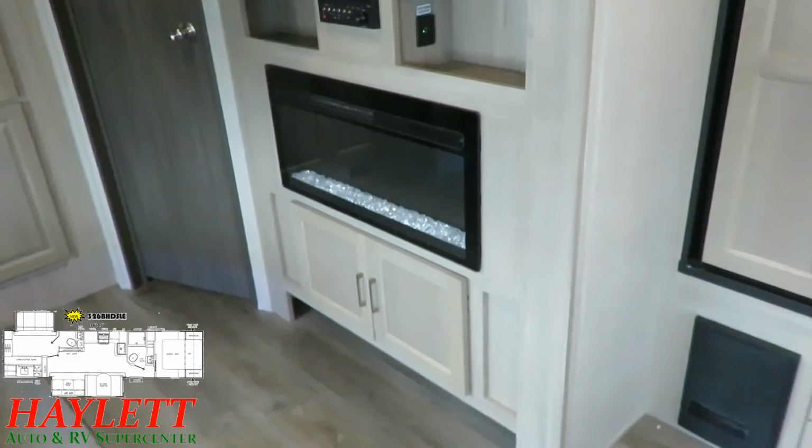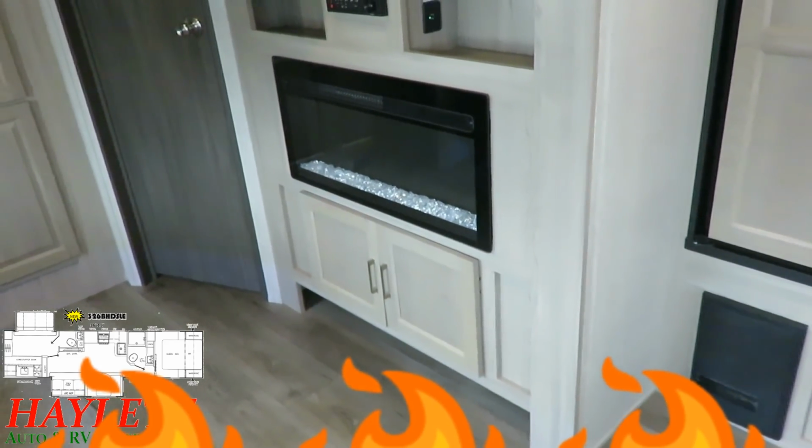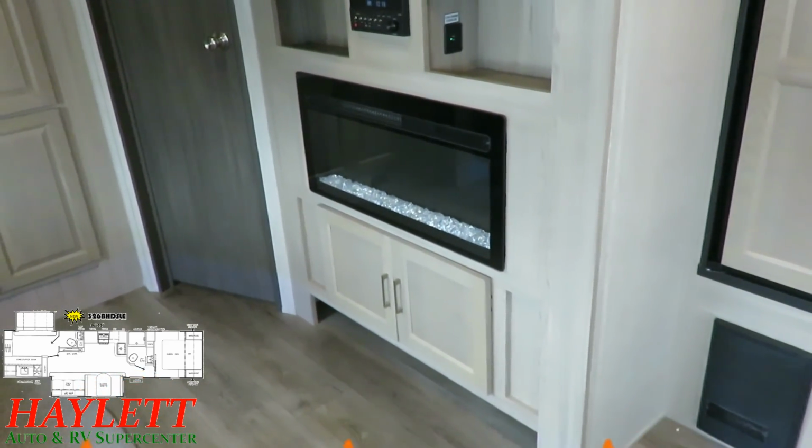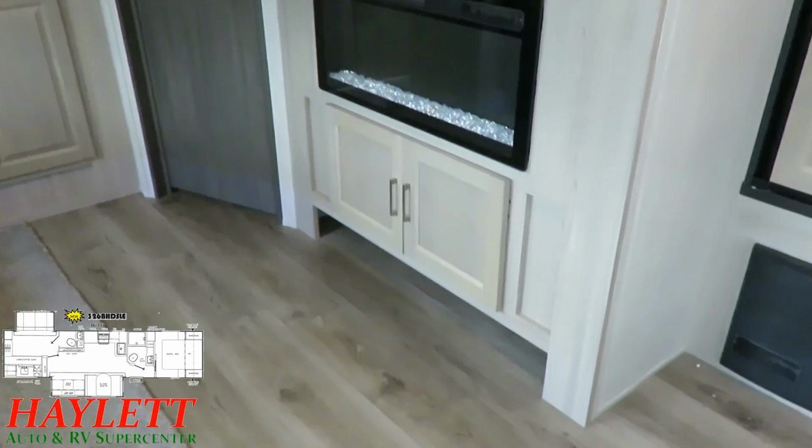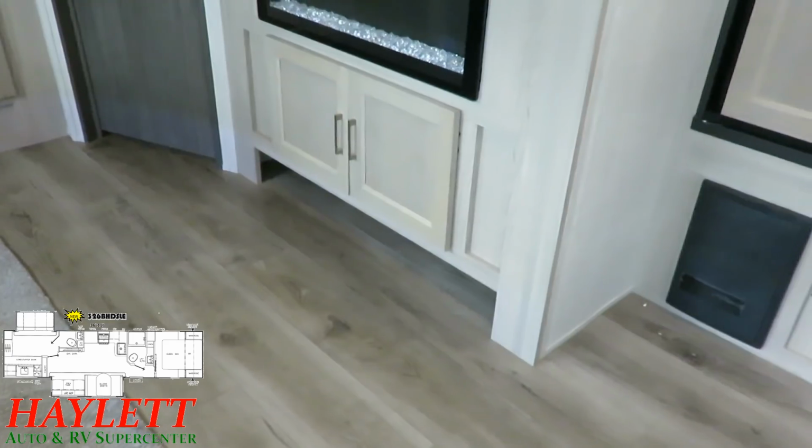Electric space heating fireplace is part of the Liberty package, and now you don't have to use it for heat. It is LED visuals, and you can use it for just the lighting, and handy little shoe garage below.